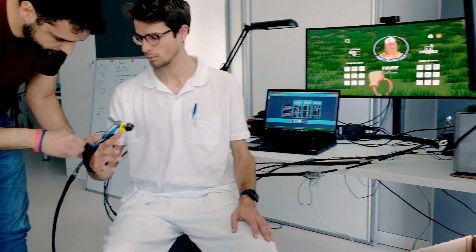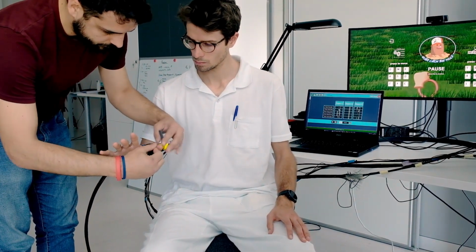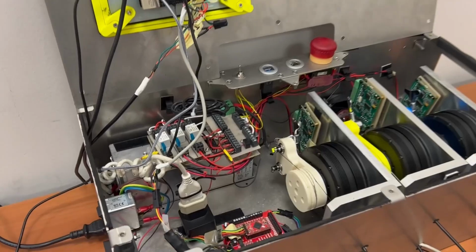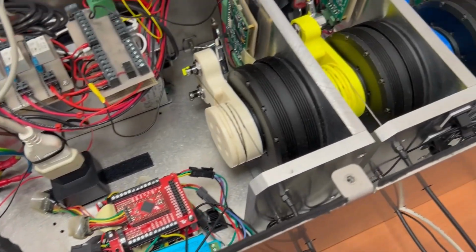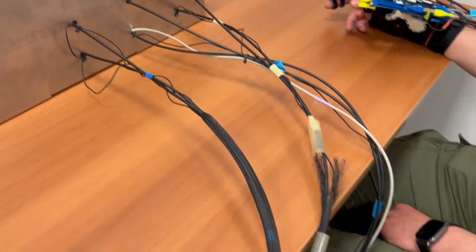The emphasis on freedom of movement at the wrist is crucial for restoring dexterity and range of motion in hand rehabilitation. By minimizing the burden on the user's limb through remote actuation, the exoskeleton allows patients to perform natural movements without excessive resistance or restriction.